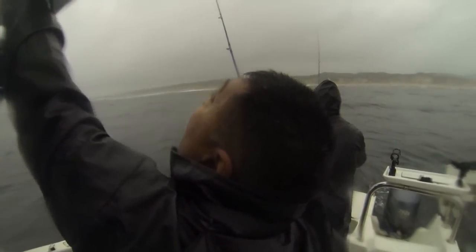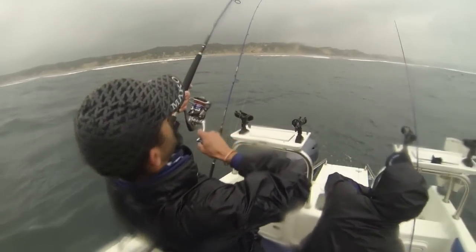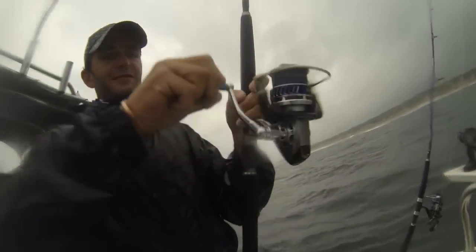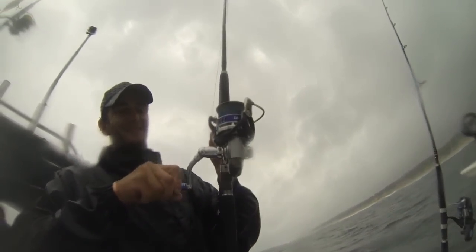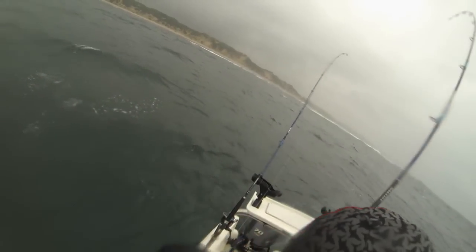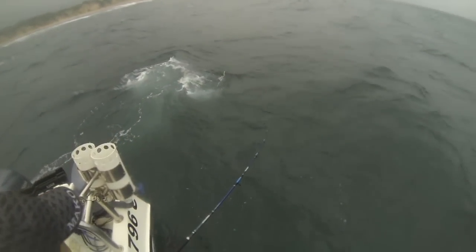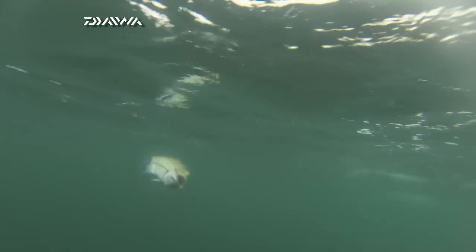It could have been a 30 kilo GT or it could have been a 4 kilo bluefin. We'll never know. Marcus went behind me and he went on. He also got quite a nice bluefin there, probably about 2 to 3 kilos. A lot of fun. You can see it's actually a really beautiful fish.